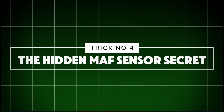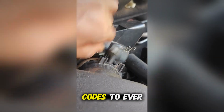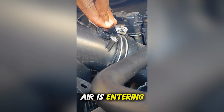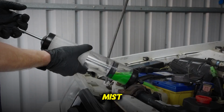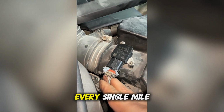Number 4 is the MAF sensor secret, robbing your fuel economy with 0 warning lights and 0 diagnostic codes to ever point you toward it. Your mass airflow sensor tells your ECU exactly how much air is entering your engine, and when it gets contaminated with dust and oil mist, it drifts low, and your ECU adds extra fuel to compensate, burning your money at the pump every single mile.